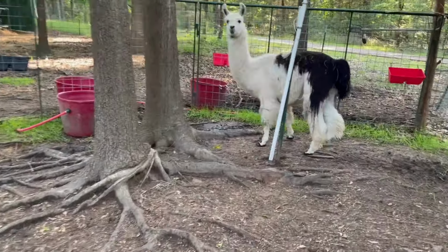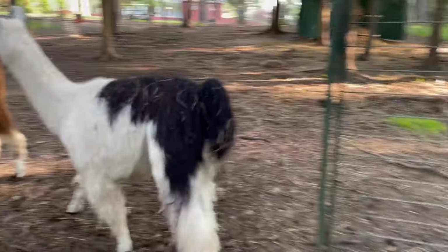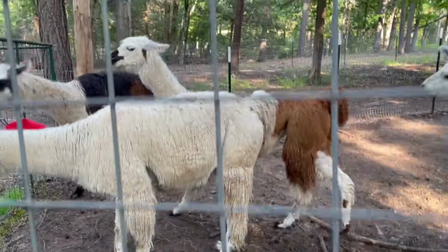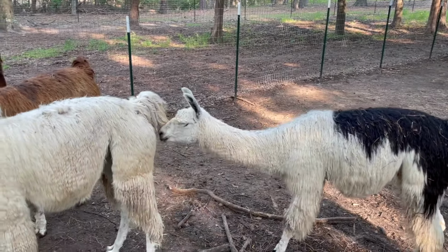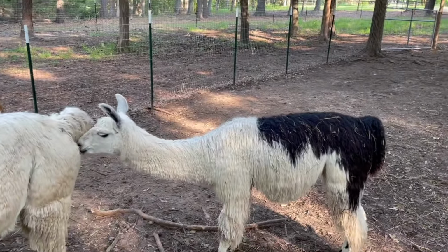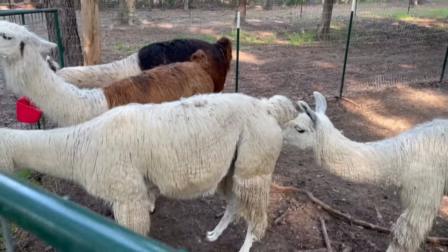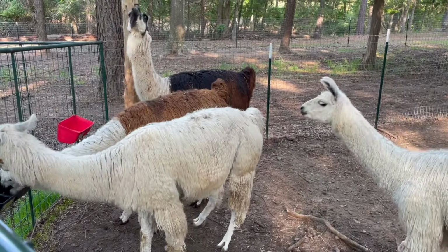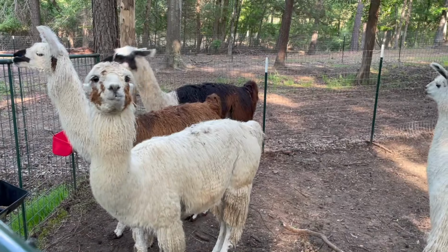Okay. Go on, buddy. Go see. What's going on? You got girls in your pasture. What you gonna do about that? Okay. Gonna have some pretty crias with these Surrey llamas. George is like, uh-uh, let me eat. Okay, well, maybe let them have breakfast first, Raisin.